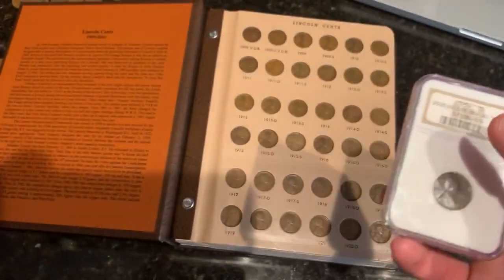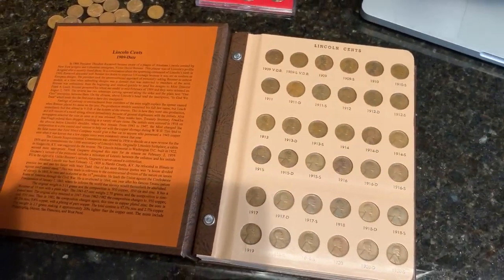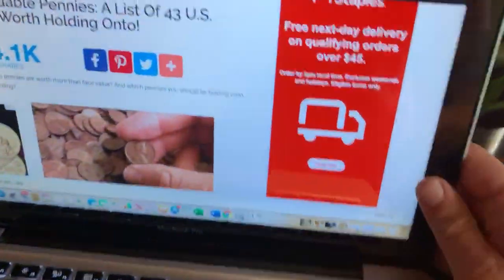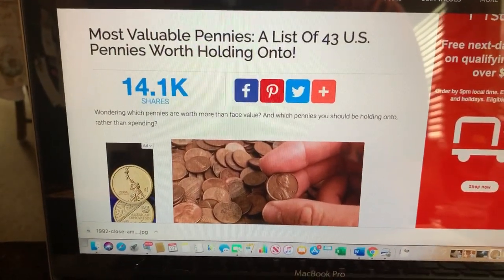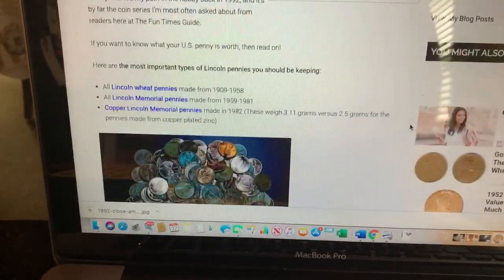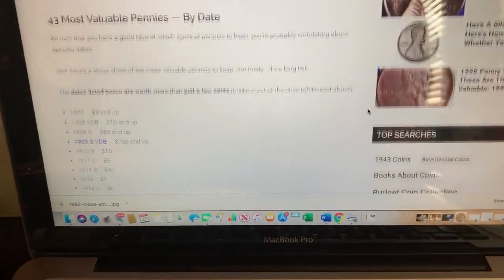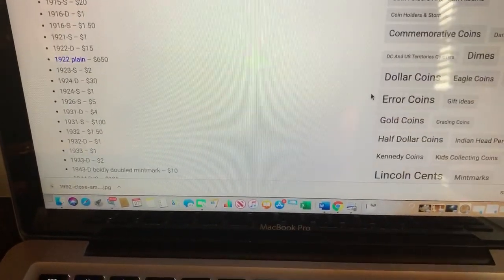So we've covered the issues of supply and demand, of condition, of errors and varieties. Now, how do you know which pennies to look for? Yes, you can consider all those different determinants in looking for coins in your pocket change. In the case of pennies, I wrote an article some time ago that looks at the 43 pennies you want to hang on to that are worth much more than face value. I go through the list online, and you can check it out yourself at coins.thefuntimesguide.com/valuable-pennies. This will give you some ideas of coins you might be able to find in pocket change that are worth more than face value.